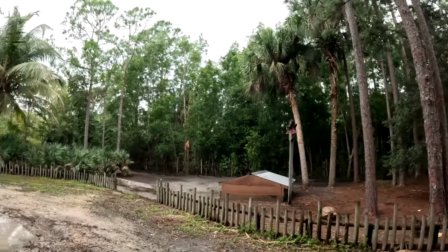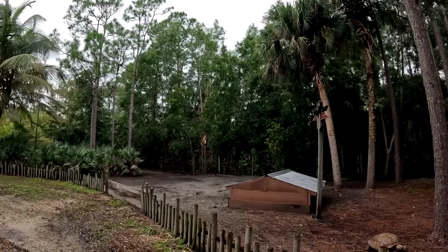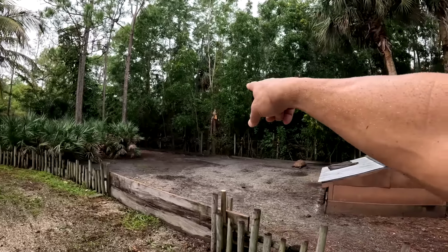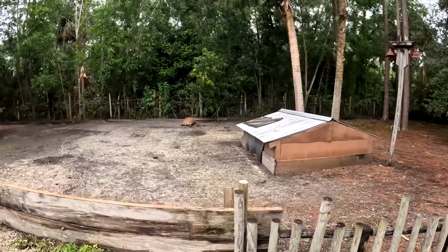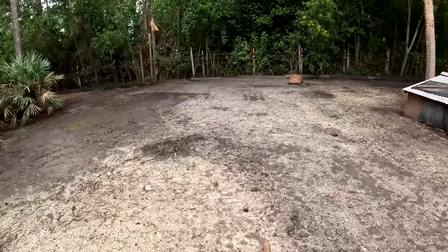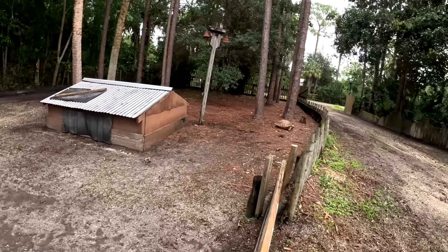And our sulcatas, because, you know, we had that tree go down. You could see, I don't know if you guys can see right there, that's where it snapped off. So we cleaned it up. I cleaned out their whole enclosure. It looks pretty good. Raked it out. So I'm happy with how that looks. And like I said, it's so funny. These storms, they just get you moving. They're like, okay, I got to get cleaning.